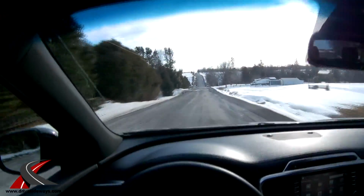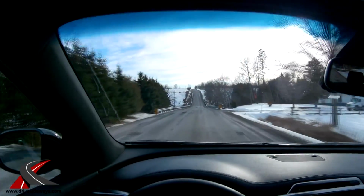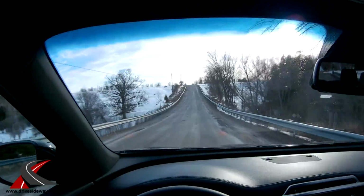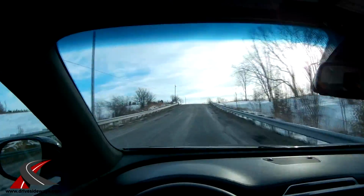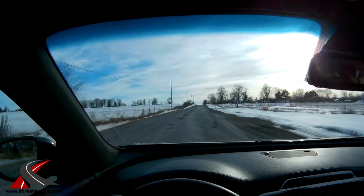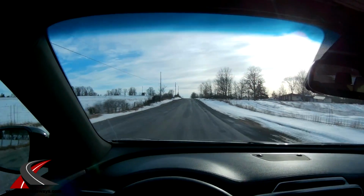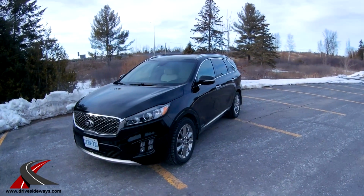I don't want to bang on that Rio that I drove and wasn't really impressed with. But if Kia's looking at my reviews, yes, I was not all that impressed with the Kia Rio, but I am very impressed with this vehicle, with the Sorento. It is definitely upscale and definitely well put together, and it doesn't feel cheap like the Rio did. So there you have it, 2018 Kia Sorento.